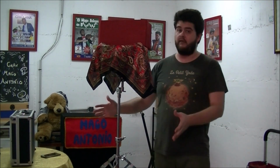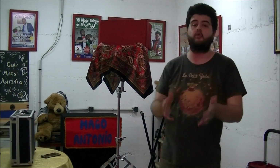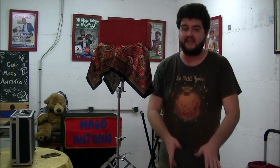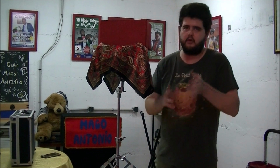This table I really love. It's a small table, but it gets the job done, and when you are traveling around by plane or things like that, it's great to have in your carry-on your whole show and the table. I would love to do a video showing you how to pack a carry-on show and things like that. Those are things that I love.